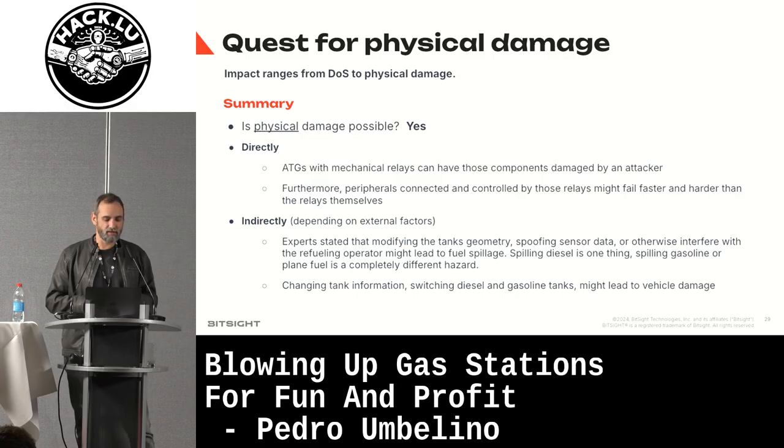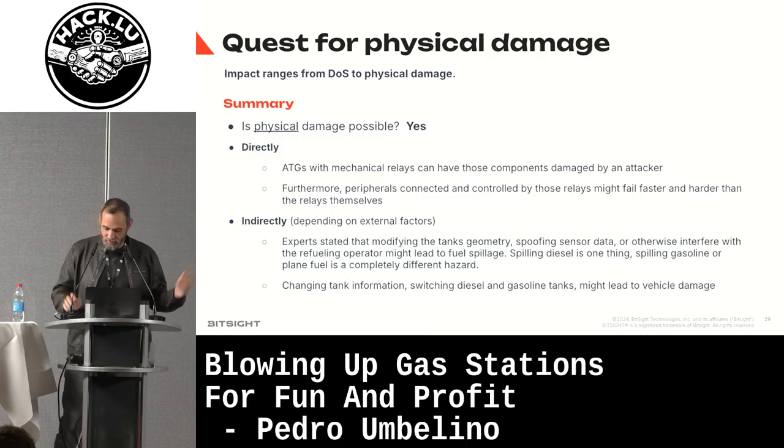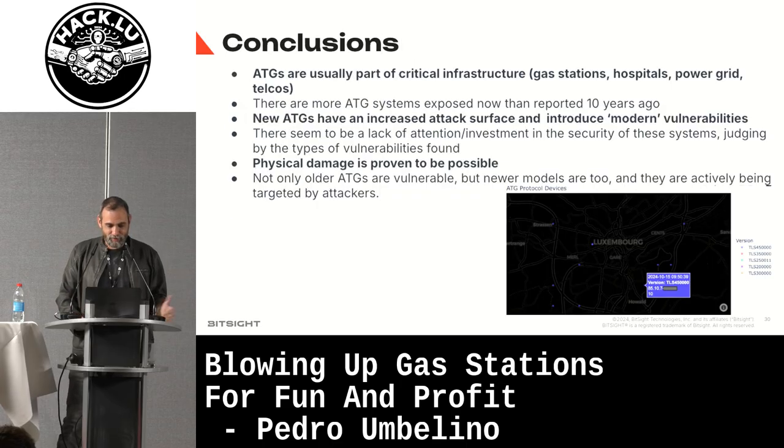Imagine a gas station where you actually change the tank information, switching diesel for gasoline, and then you have all cars filling up with diesel that work on gasoline. So you're causing damage in the vehicles that get refueled, and not the gas station itself. So there's an endless potential for damage here. Now, conclusions.